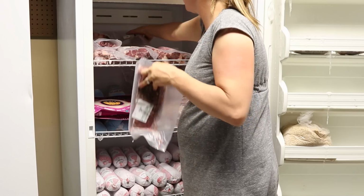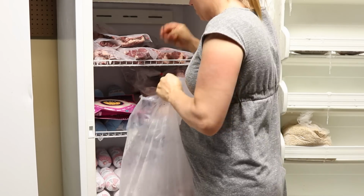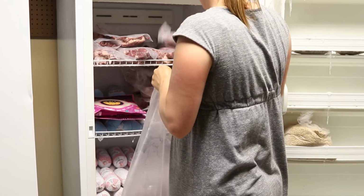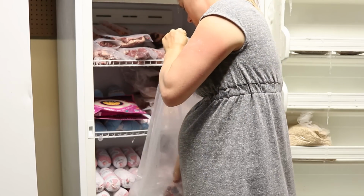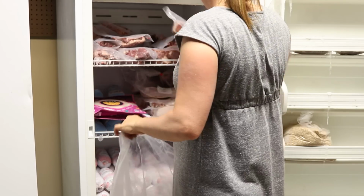So this here is a quarter, so you guys can kind of get an idea of how much meat that is. This will last my family for several months, and like I said, we'll be getting more meat soon from my sister with the chickens, and also we are raising some hogs here at our house. So we'll have a hog that we'll be butchering at the end of summer for our meat as well.